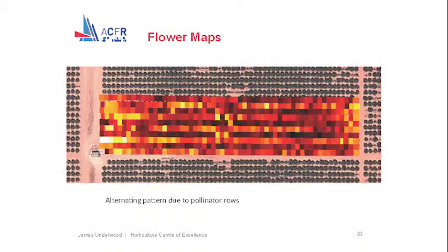So, for example, this is a map of the flower density on this particular almond farm. Perhaps you have to squint a bit to see, but you've got this kind of alternating density pattern. That's because they use alternating different varieties for the pollination and so on. Otherwise, it's fairly uniform.